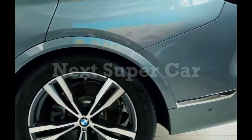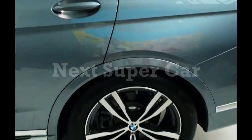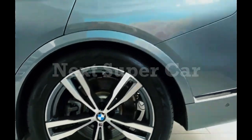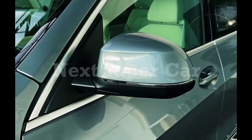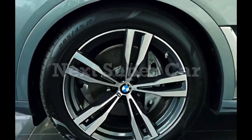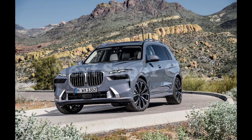We'd also add one of the Vernasca leather upholstery options and the premium package that includes a head-up display, gesture controls, and soft-close doors. The entry-level xDrive40i is fueled by a 375 HP turbocharged inline six-cylinder, and the M60i contains a twin-turbo 4.4-liter V8 that produces 523 horses. The Alpina XB7 features a specially tuned version of that V8, which creates 630 horsepower. All three motors combine with an eight-speed automatic and all-wheel drive.